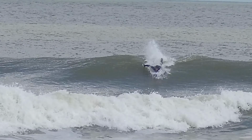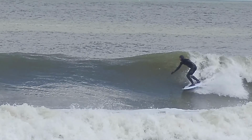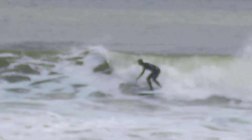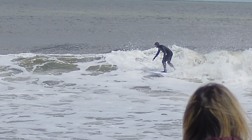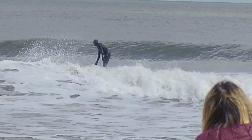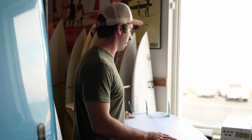I mentioned earlier that this board has incredible control through turns. I was a little bit nervous at first riding medium fins. I haven't ridden medium fins since I was a teenager. I typically ride a large raked template, and that was a concern for me. But the first day I rode it, it was not an issue at all.